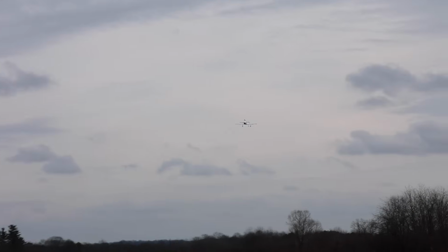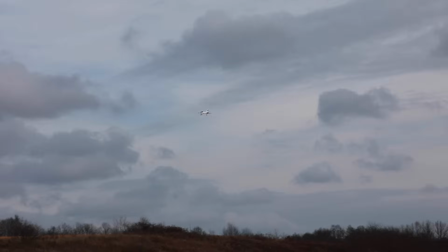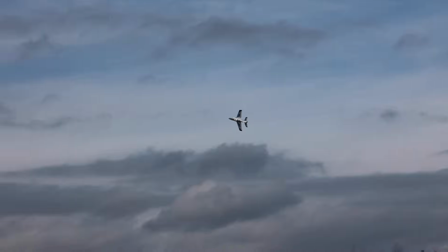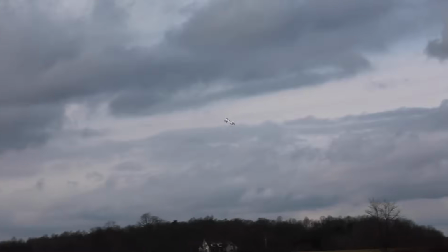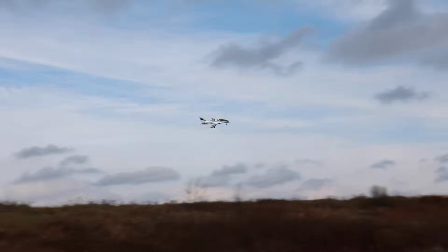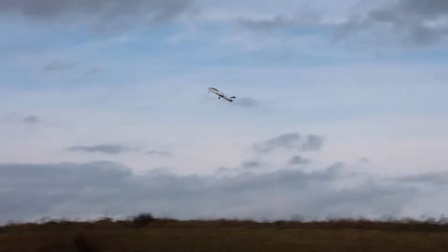It sounds good too. It's 4S, I think, what is it, 64 millimeter? Can't really remember, but nice knife edge. And that wasn't even full throttle. Right into full throttle, roll over, bring it around. Super fun, super predictable, easy to see, looks great. Just a very nice, sporty flyer if you're that kind of pilot.